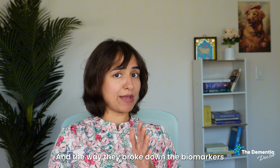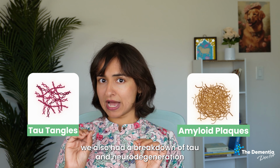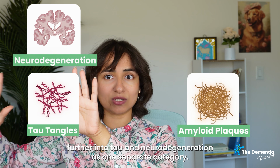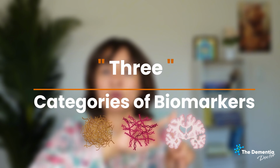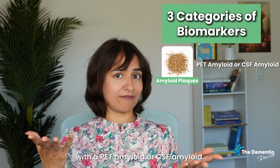And the way they broke down the biomarkers was that, in addition to the amyloid and the tau that were already broken down in 2011, we also had a breakdown of tau and neurodegeneration further into tau and neurodegeneration as separate categories. So we had 3 categories of biomarker. The first one was amyloid, which could be looked at in the brain with a PET amyloid or a CSF amyloid.